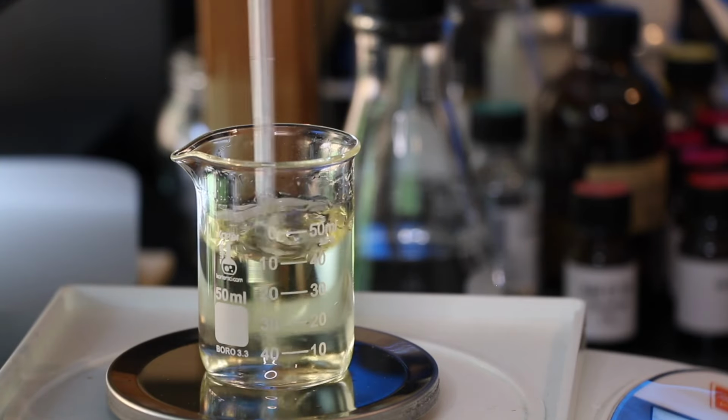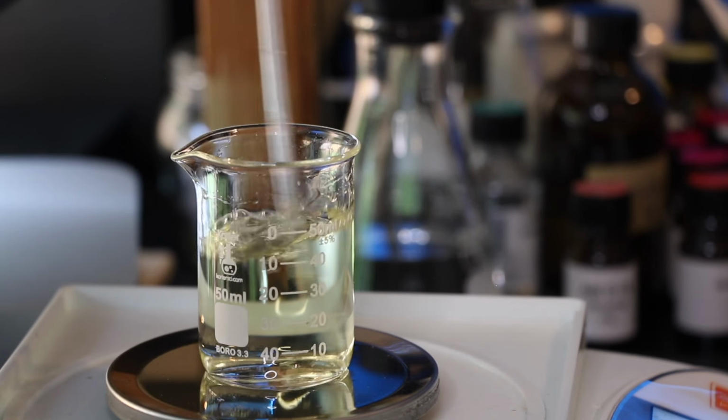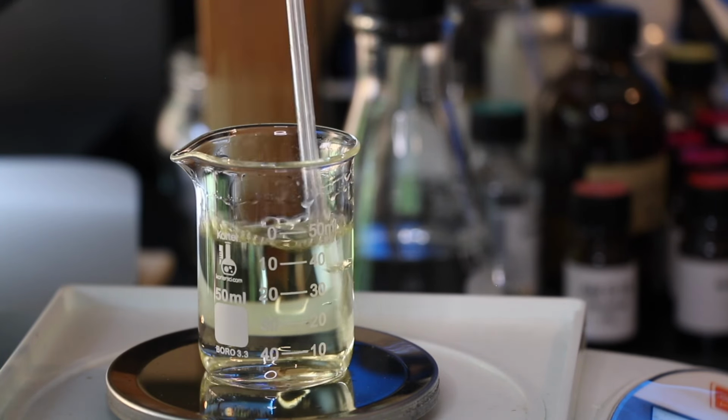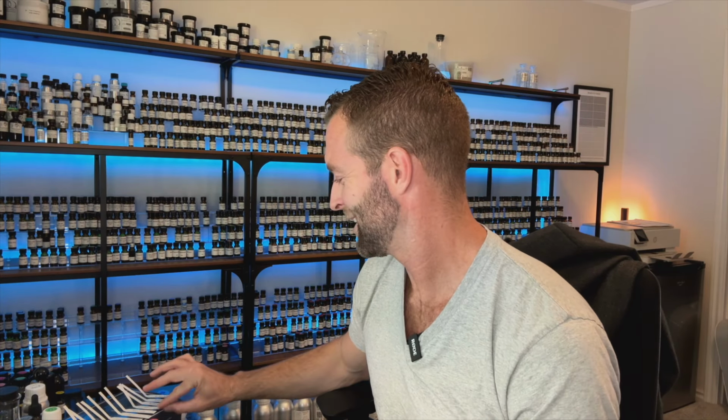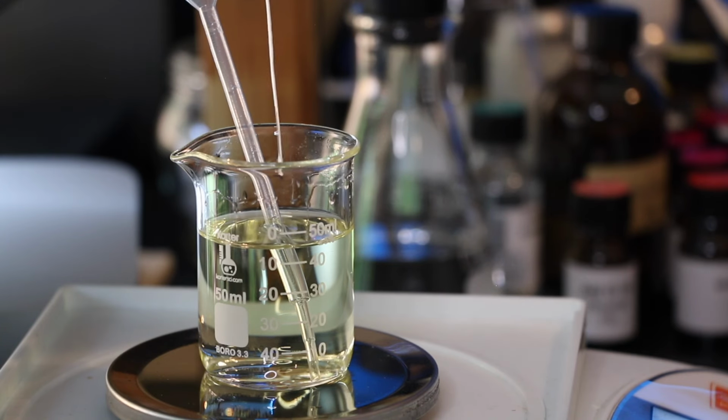I wasted another 1.7 cents. Dang it. Here we go. Let's mix. Maybe I should just have a mixing pipette. I should just leave this in here. This will be my mixing pipette. That's good thinking right there. All right. Dip. When I dip, you dip. We dip.